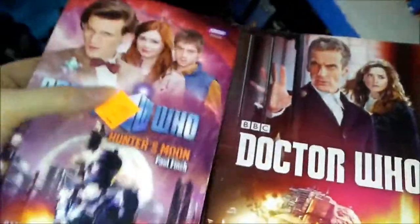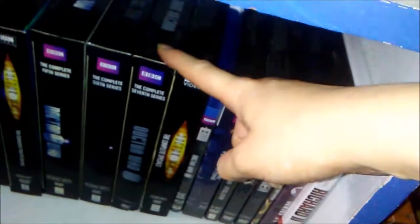And then we also have, from my friend, these 2 books. I didn't even bother trying to take the sticker off. But yeah, we have 12 and 11, so I don't have any books from them, so it's really nice to have some of them. And then coming down here, we have my DVDs. So I have Doctors 9 through 11. And I just ordered season 1 of the 12th Doctor's run.